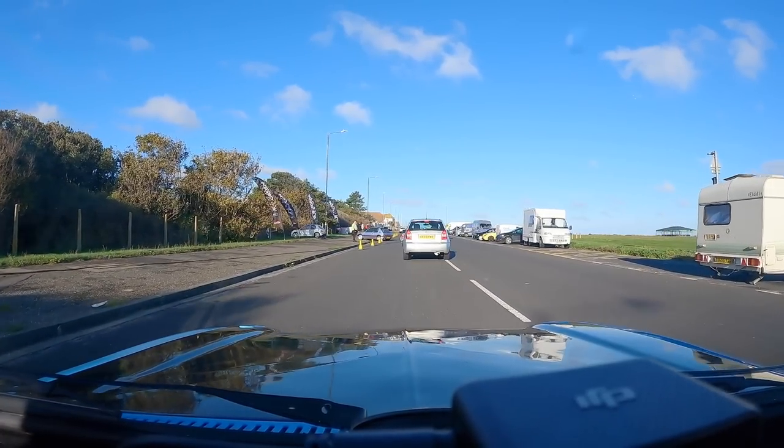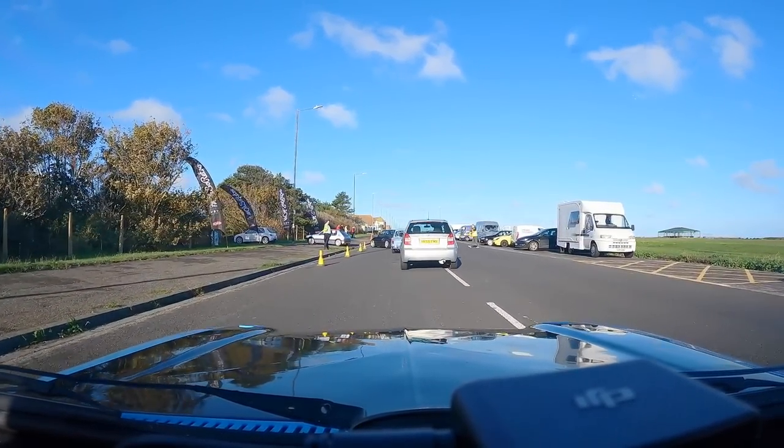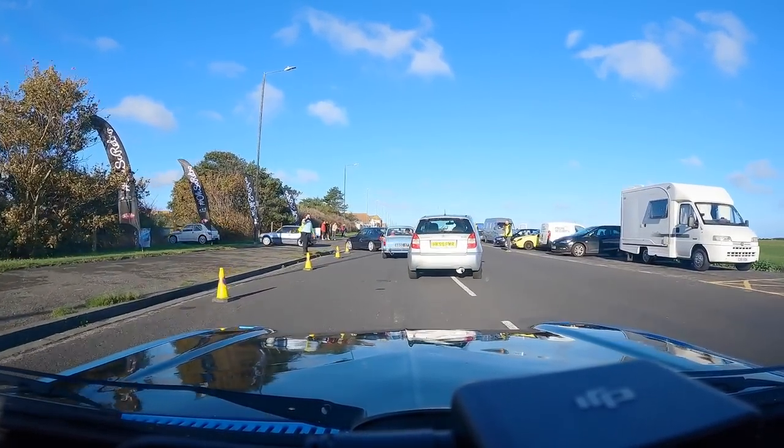Alright, we've made it to the queue and it looks like we've come the way that some of the guys were saying to come when we had that little meet yesterday, because there's a bigger queue on the other side of the road. So yeah, this is looking good.